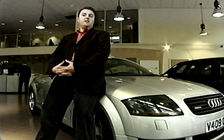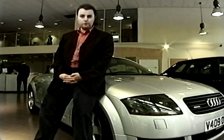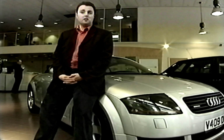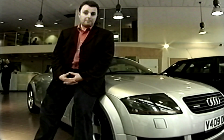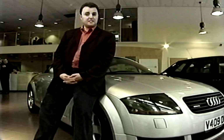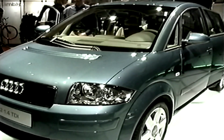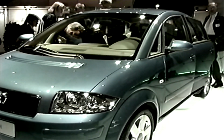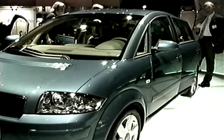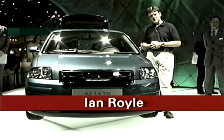Welcome back. Now, the next big thing at Audi dealerships will be the company's new small car, the A2. Using an aluminium body shell and advanced technology, it was revealed to the public for the first time at the Frankfurt Motor Show. We sent Ian Royal to investigate. Well, this is the star of the show on the Audi stand, and that's why it's attracting so much attention. It's the new A2, a car that will rival the Mercedes A-Class, of course. This goes on sale in the summer of 2000 back in the UK.